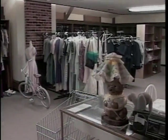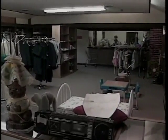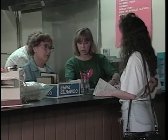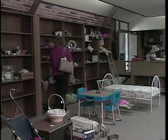The thrift shop is a secondhand shop which is operated by volunteers and managed by the Officers Spouses Club, but it is open to all personnel. It offers low prices on clothing, furniture, uniforms, appliances, toys, and other items. Articles can be donated to the shop or placed on consignment.